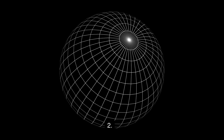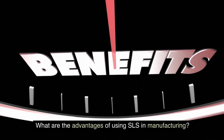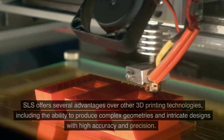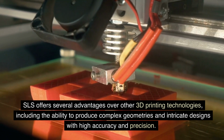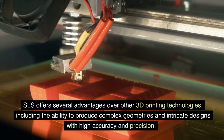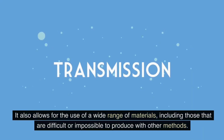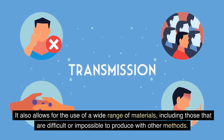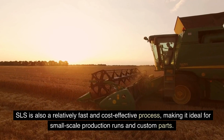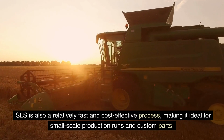2. What are the advantages of using SLS in manufacturing? SLS offers several advantages over other 3D printing technologies, including the ability to produce complex geometries and intricate designs with high accuracy and precision. It also allows for the use of a wide range of materials, including those that are difficult or impossible to produce with other methods. SLS is also a relatively fast and cost-effective process, making it ideal for small-scale production runs and custom parts.